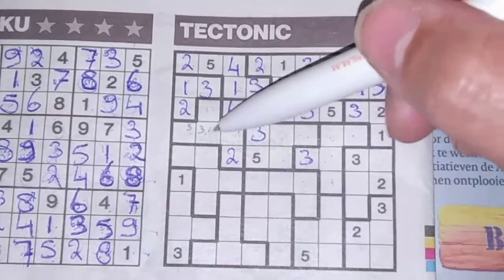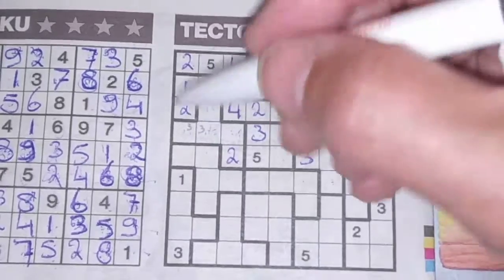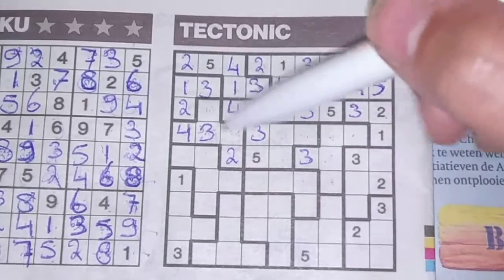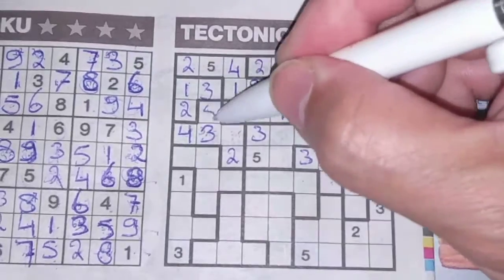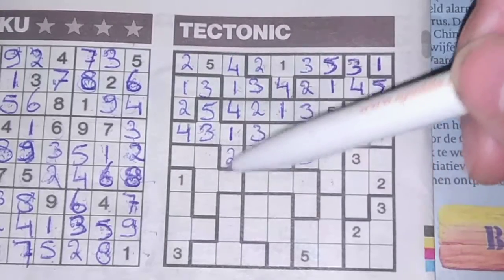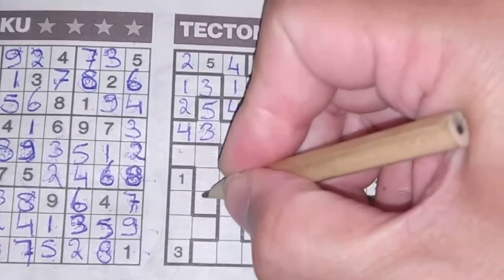These 3 boxes surround the 4, cannot be a 4. 1 box left for the 4 should be there, and I have eliminated the 3, so 1 box left for the 3 should be there. 2 boxes left, the 1 and the 5. We see here 5, no 5 there. 5 should be there, and the 1 goes here. These 3 boxes surround the 2, cannot be a 2, so 2 boxes left for the 2. I mark them for you here and there.